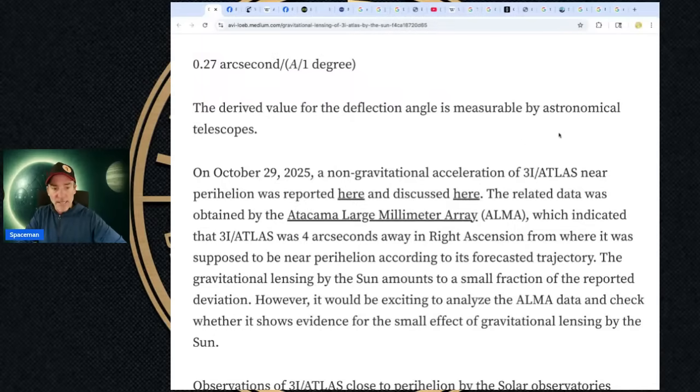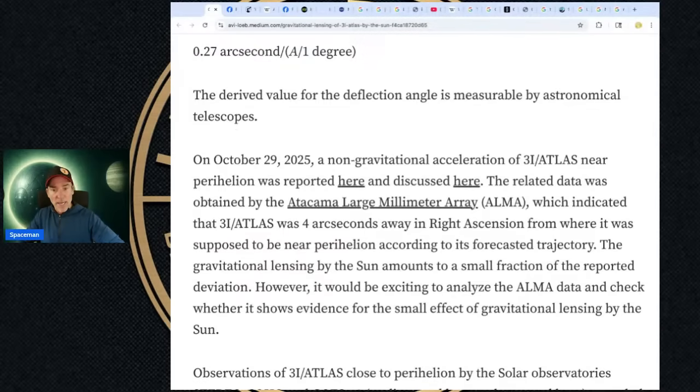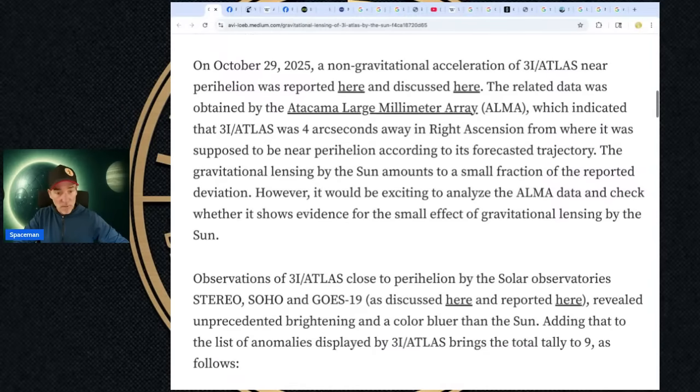The related data was obtained by the Atacama Large Millimeter Array, ALMA, which indicated that 3I Atlas was 4 arc seconds away in right ascension from where it was supposed to be near perihelion, according to the forecasted trajectory. So the gravitational lensing by the sun amounts to a small fraction of the reported deviation. However, it would be exciting to analyze the ALMA data and check whether it shows evidence for the small effect of gravitational lensing by the sun.